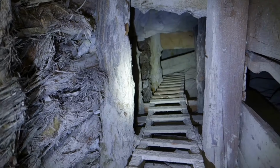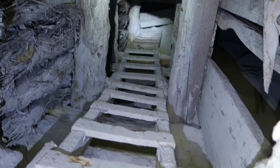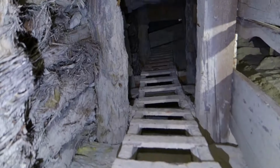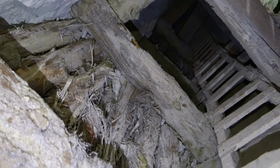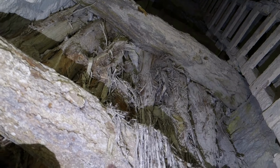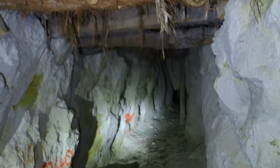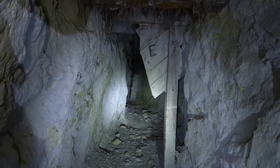Here's looking up the manway, which is exactly about 12 inches from where I was looking up there. So I'm wondering if that was a tool skip or something on the right. That would make sense. Pretty rough looking up there. Again, all those trees from outside jammed in there. And we keep going. We keep running ahead that way.